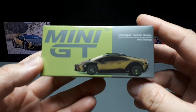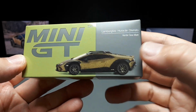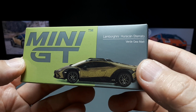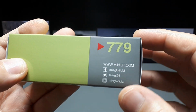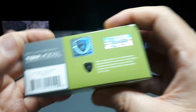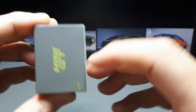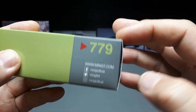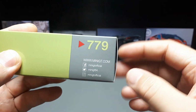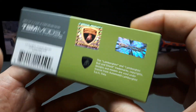Alright, well, anyways, we got the MiniGT version of this thing. It's been out for a while, I think. Verde Gia Matte, if I had to guess what that was called. 779. Man, this company makes a lot of models. If you're new to collecting and you decide you want to collect MiniGTs, you better be rich. Even if you could buy them for original pricing, that's a lot of money. But the original releases, I assume, must have gone up in value, perhaps.